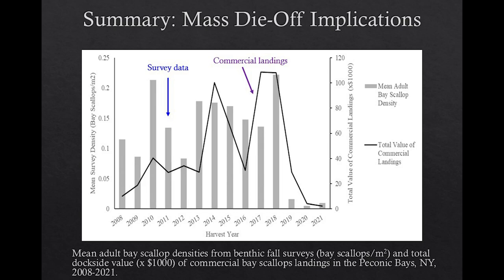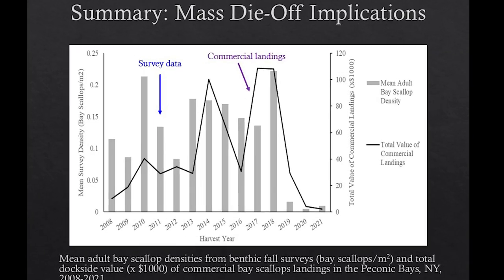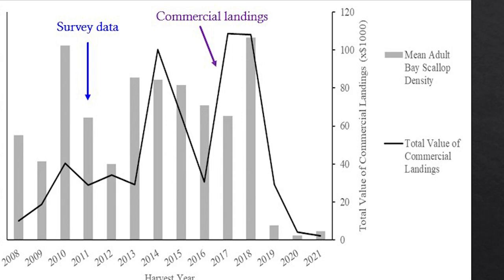So in light of talking about the mass die-offs and the success of this program, what we're looking at here, the gray bars represent our fall population surveys. So that is mean bay scallop density per square meter of adults. And then the black line represents commercial landings. So yes, we see that our survey data shows pretty good populations. You see some fluctuation in our population data, some fluctuation in the commercial landings. But what I really want you to focus on is right here. 2019 was the first mass die-off year, and it's still continuing, and we're still seeing very, very low survey data and very, very low commercial landings.